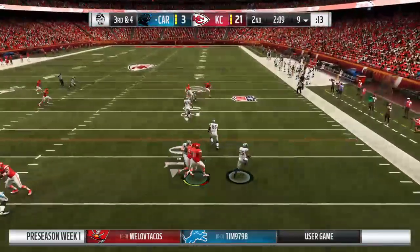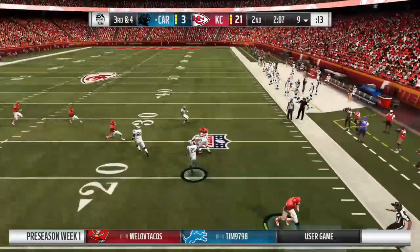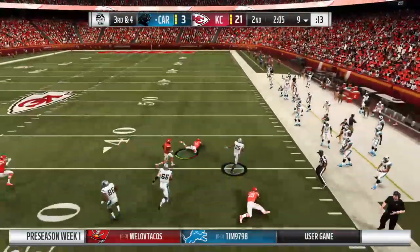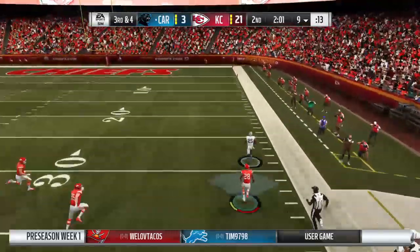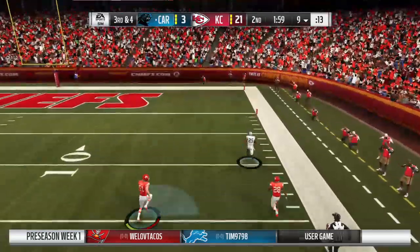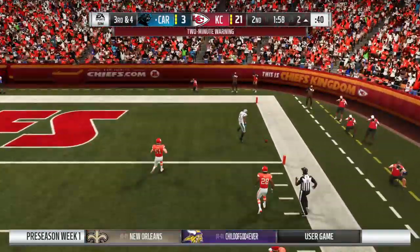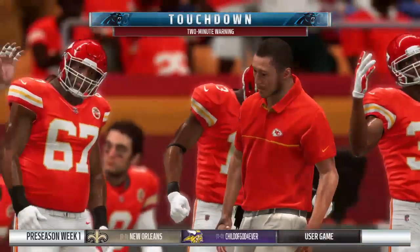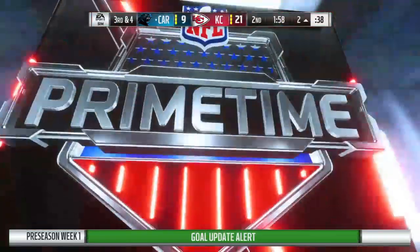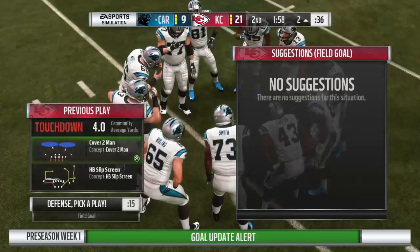He'll look to throw. Oh, it's a screen pass. That's complete. Breaks through the contact. And I think he's going to go. They're not going to get him. 30. 10. Touchdown, Carolina. A big play there. 91 yards. And the Panthers are able to cut into this lead.